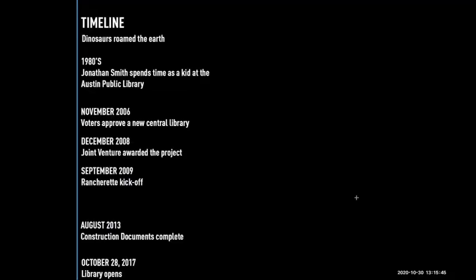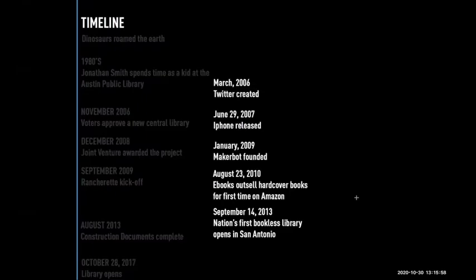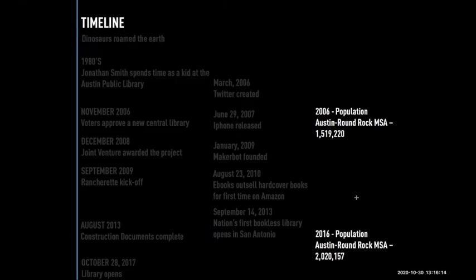A lot of things happening at the time for library design. It was a very interesting time to be working on a library. So the voters approved a new central library in 2006. A lot of things with regard to technology were happening. So we didn't all have basically a library in our pocket when the voters approved that. There were also a lot of other things just with regard to technology and the way that we work that were changing. And then on top of that, Austin itself was growing like mad. And it's even crazier now, it's another 500 million people that this building is serving.